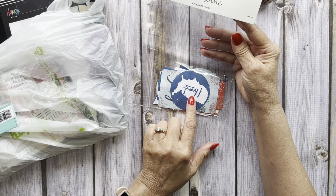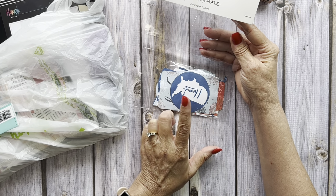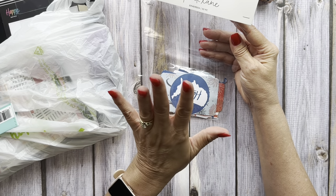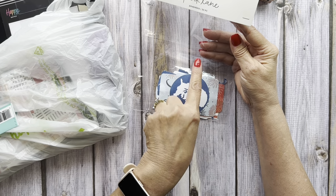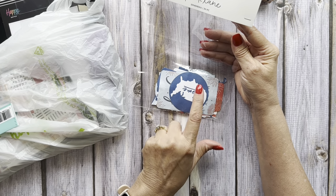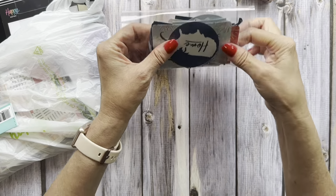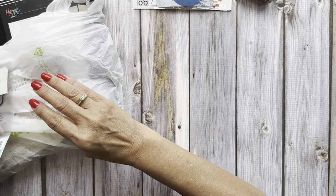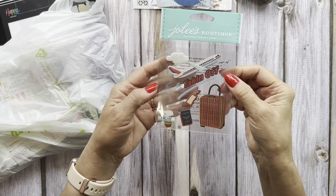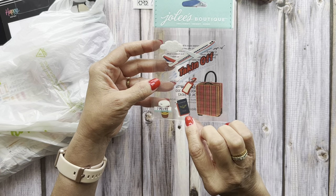So I thought that was cute. And this was originally $3.99, 30% off. Oh, no, I misspoke. This particular item was 60% off. So this 60% off brought it down to $1.60 for this pack. So $1.60, it's a pretty good deal. So there's that. Then I purchased the Jolie's Boutique Taken Off. I just thought this was cute for my upcoming trip.